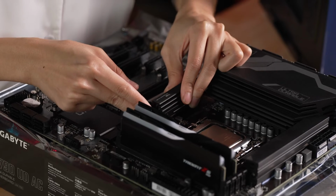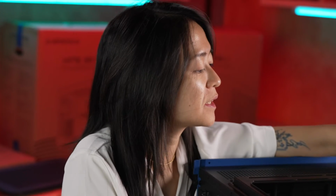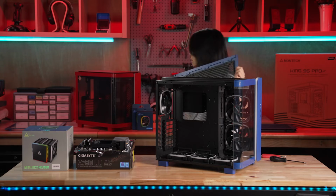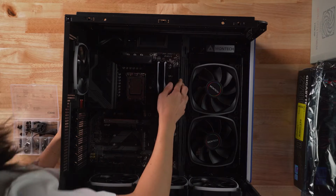Today we will be using a 2TB SSD from Crucial. Easy to pop out. The glass panel should be easy to pop out as well.